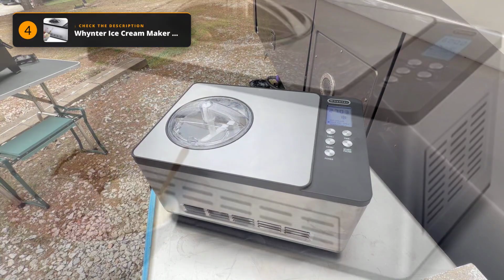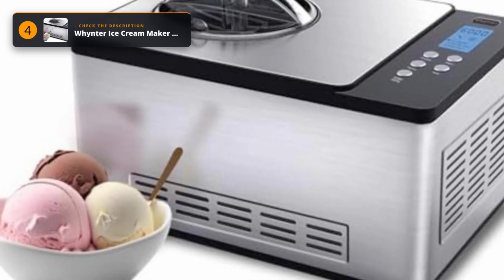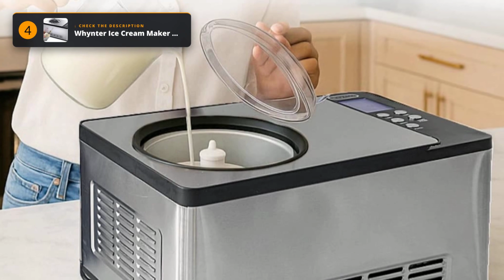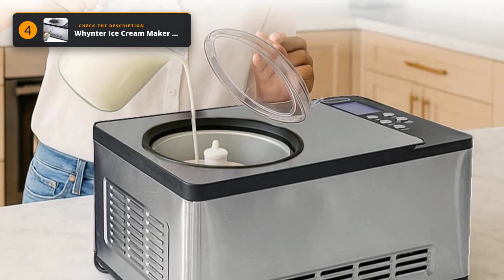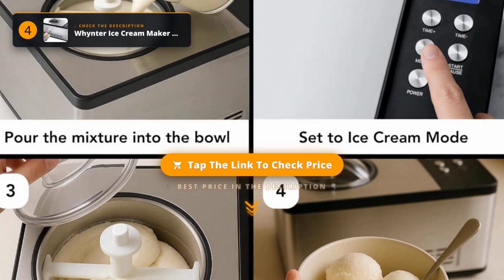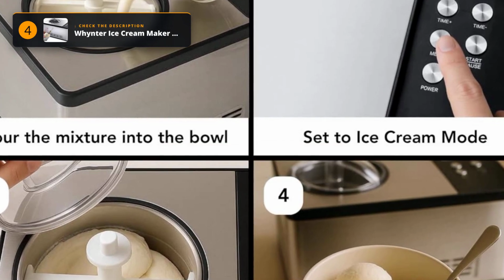The ICM-220SSY pitches itself as 2 machines in one, ice cream maker and yogurt machine, at $256.48. That sounds like a deal. But here's the stress test. Does adding yogurt mode actually justify costing more than the standard 2-quart Whynter?